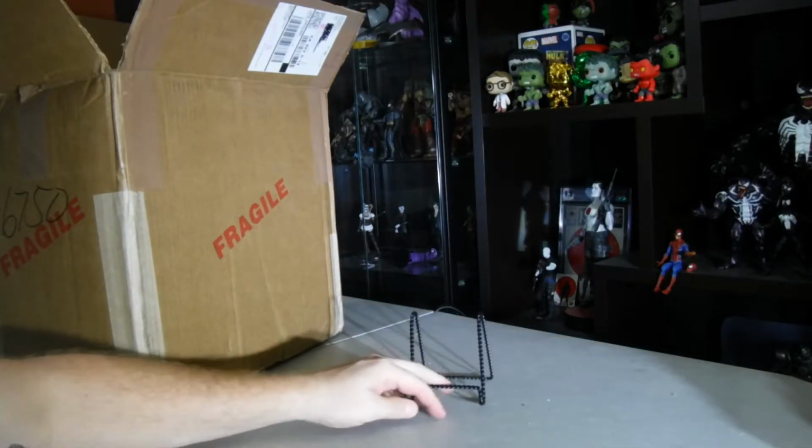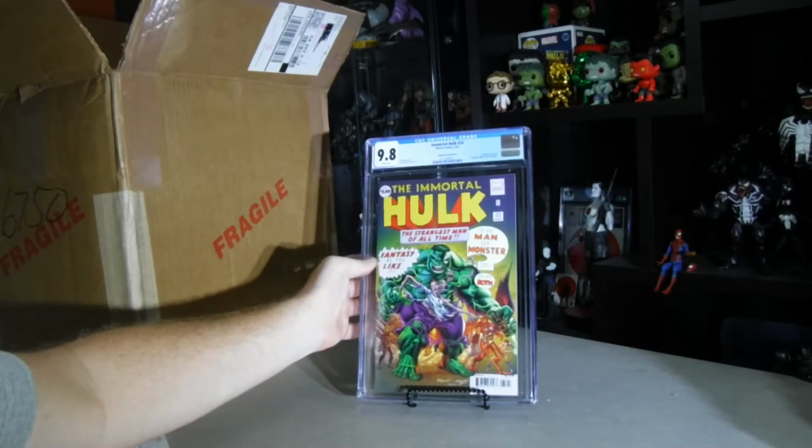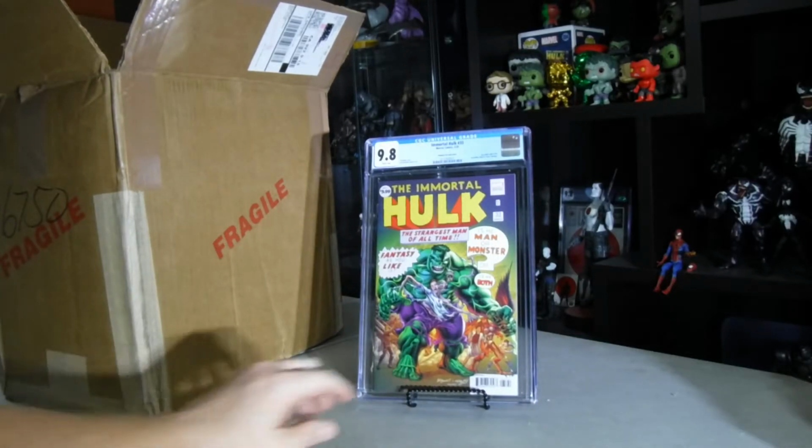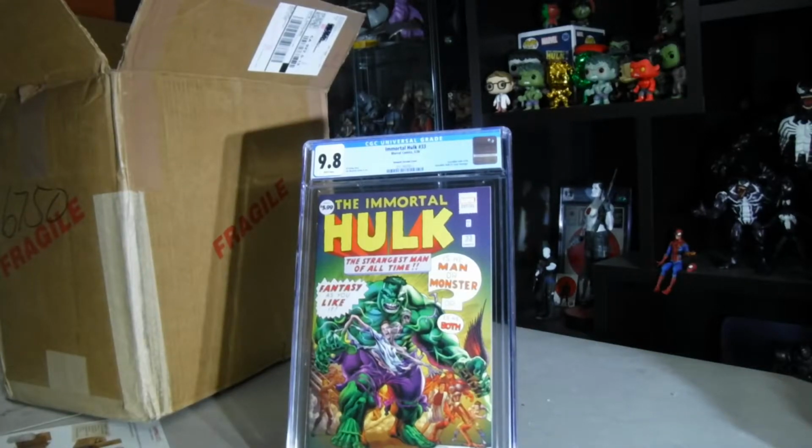Anyway, all right. First book, Immortal Hulk number 33. This is the Incredible Hulk number 1 homage by Joe Bennett.